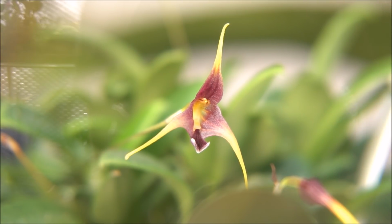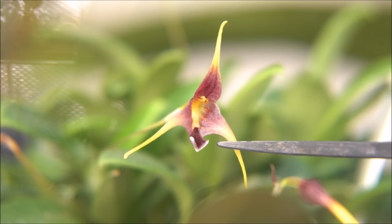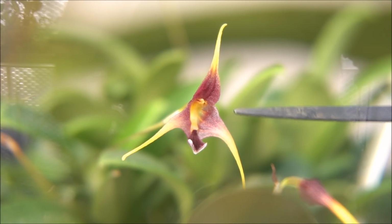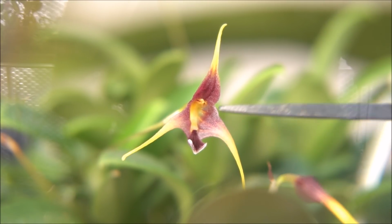Now what's fascinating about this flower is it's hypersensitive. I'm going to use this pointer just so I can show you what I want. See that there? I'm nearly touching it. That lip has the ability to close. So inside the flower here, somewhere at the back, it's got like a little valve, and it's able to pump liquid into like a trigger mechanism.